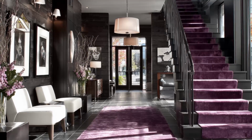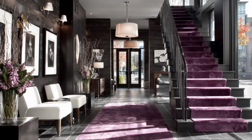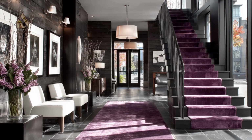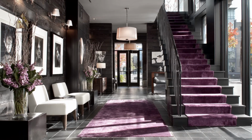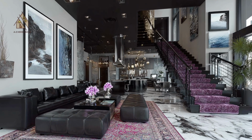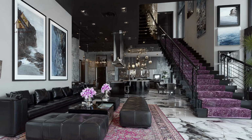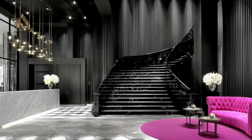Black and fuchsia, two colors that, on their own, command attention. But when paired with intention and sophistication, they create a symphony of contrast, depth, and undeniable luxury. In this series, we explore how these bold hues can transform spaces into statement pieces, and how you can harness their power for your own interiors.